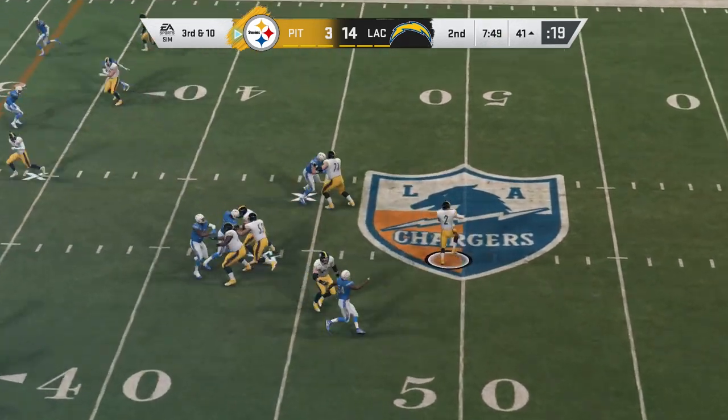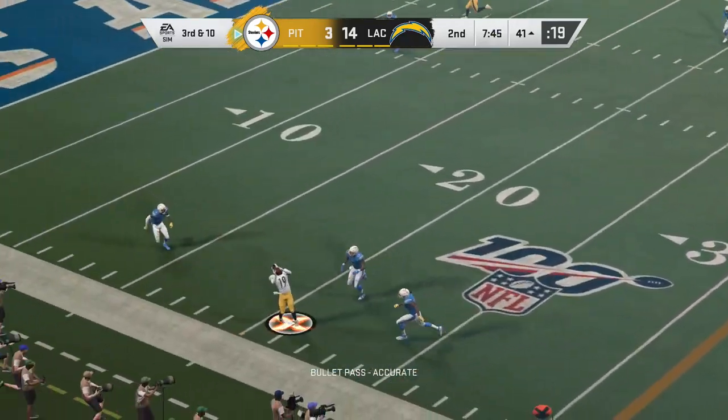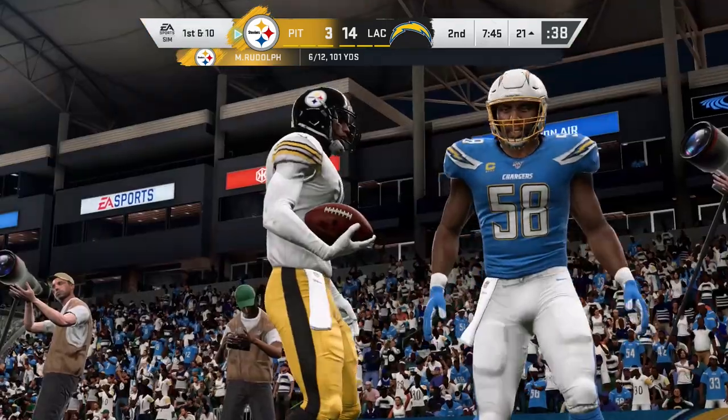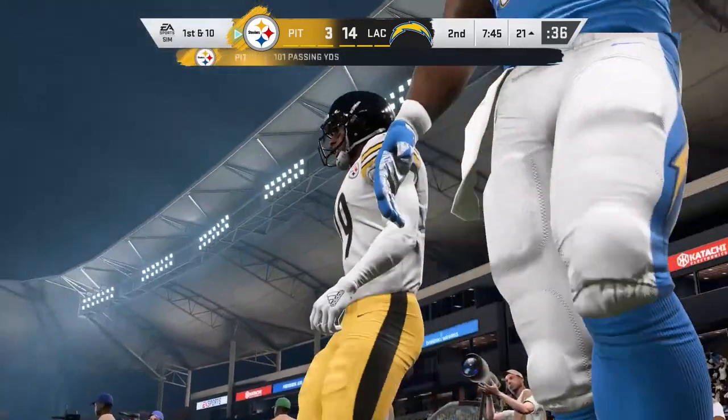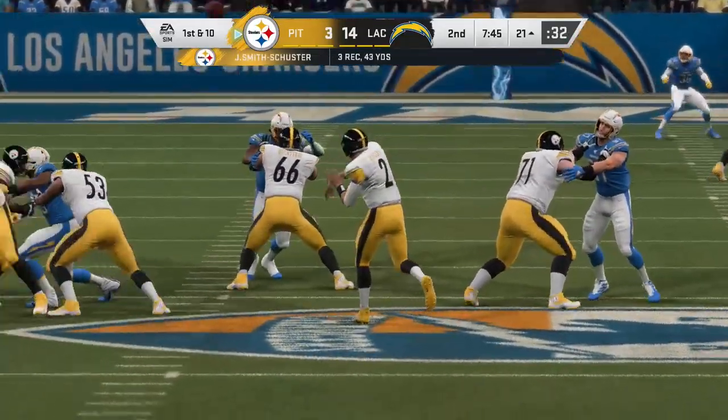Throwing on third down, here's Rudolph. Open man, Smith-Schuster, it's complete. He's going to go out of bounds, but he takes this one down just shy of the 20. And a nice gain of 21 yards.